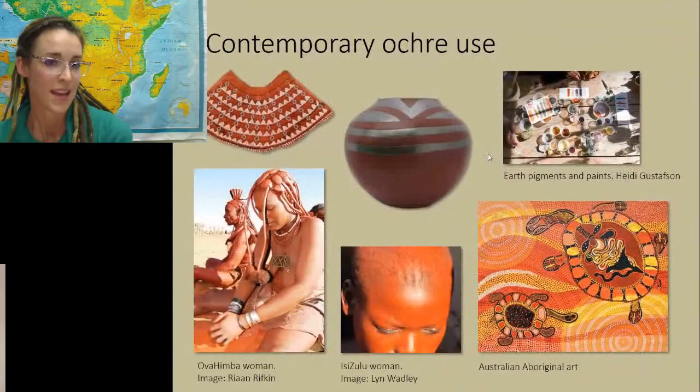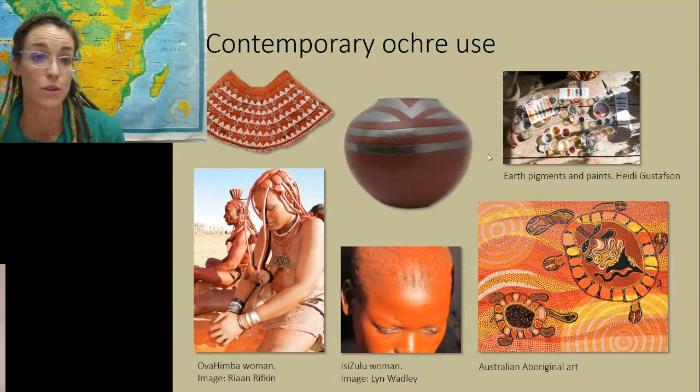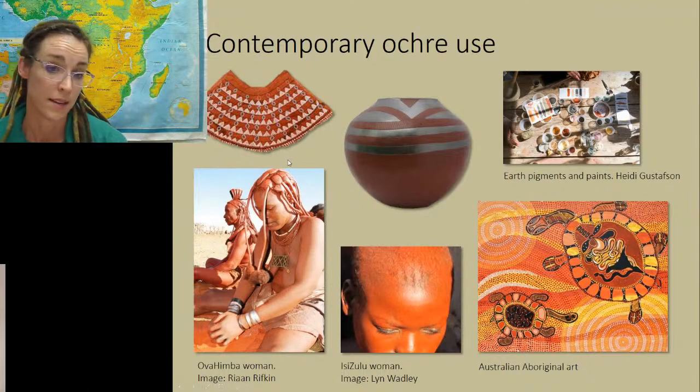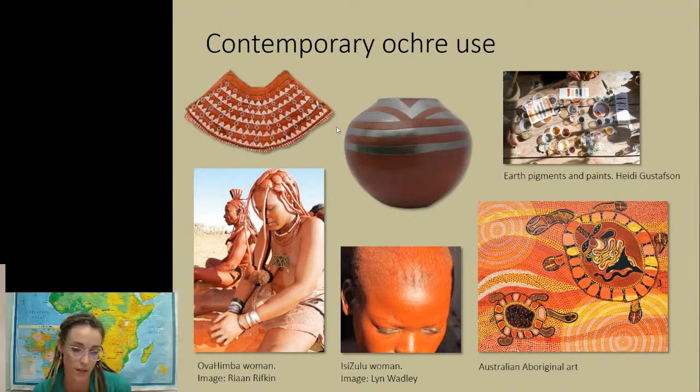Okay, so I think a lot of us know about the contemporary uses. It's something that is still used pretty widely today in various cultures in Africa. There's a beautiful picture here by Rian Rifkin of Ovahimba women in Namibia, and they cover themselves in an ochre-rich paste and use a very specific type of ochre. And this is a picture that Lynn Wadley took of an isiZulu woman in KwaZulu-Natal, covering herself in this red ochre. And I've met people that buy store-bought red hematite, and they actually just mix that with ochre and use that as sunscreen for everyday use.